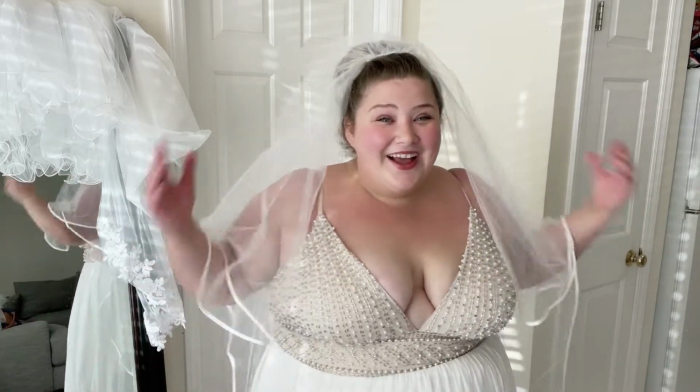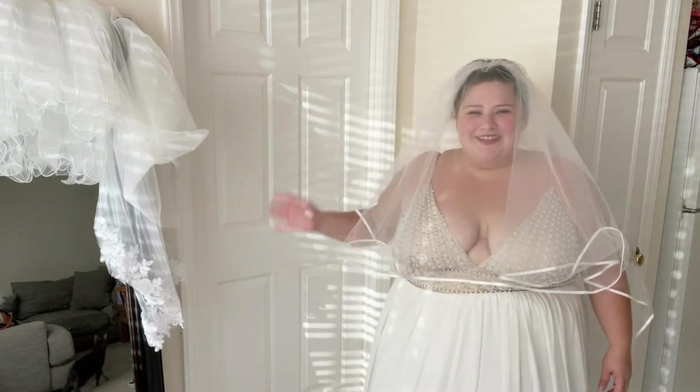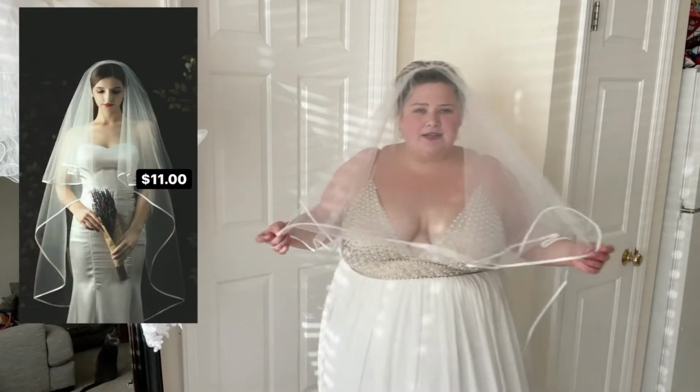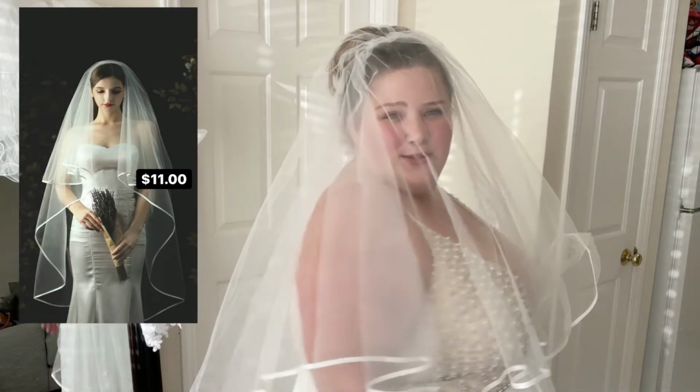It does have whatever the heck this thing is called. It's actually so pretty. It has whatever this thing is called, so you can put it over your head when you're walking down the aisle. And I will put next to me the price of it and stuff like that for you guys. But I like this one.